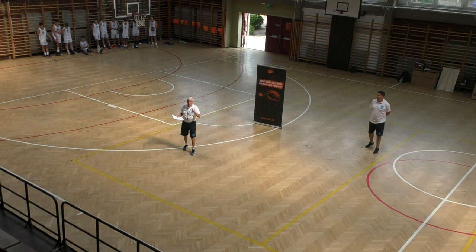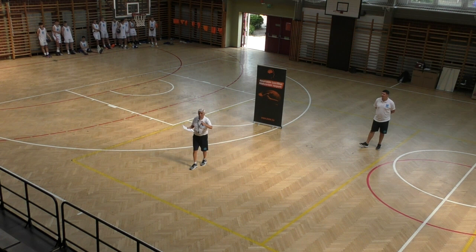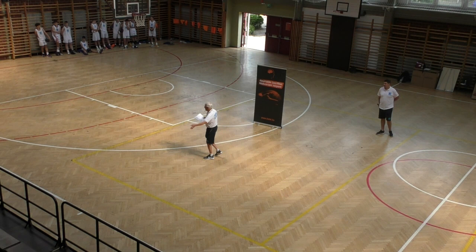We will concentrate today, because we have only one hour for this topic, on the two most used passes. I repeat, this is push pass, from the shoulder or from the hip, and overhead pass. Okay? So we will start this way, and I will start to do in the same way what I explained. Introduce the pass, so let's go pass.